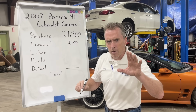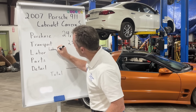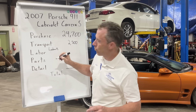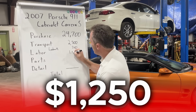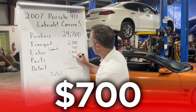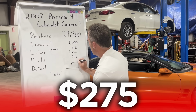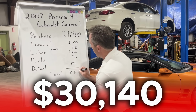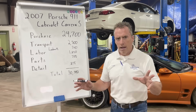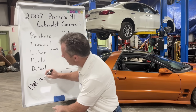The locksmith, I'm gonna go ahead and break that out for you guys because it is a little more than usual because it's a Porsche. Spent $700 on the locksmith. The labor was $1,250 and we had $700 in parts. We had $275 to our detail team, which put us at a grand total of $30,140 into the car. It's got 71 days on market, which isn't that bad, but it's not great either.